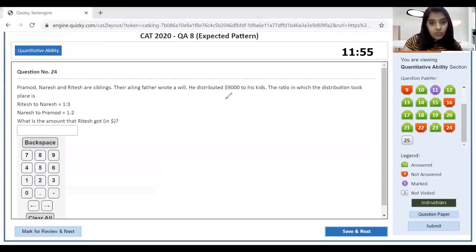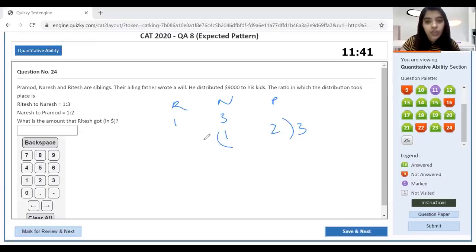Siblings: the ailing father wrote a will, distributed 9,000 to the kids. There are 3 siblings, Ritesh, Naresh, and Pramod, right? So Ritesh to Naresh is 1 is to 3, Naresh to Pramod is 1 is to 2. Now we multiply this by 3 to get an even ratio, basically LCM. So we get 1 is to 3 is to 6. This is the ratio. Total money is what?